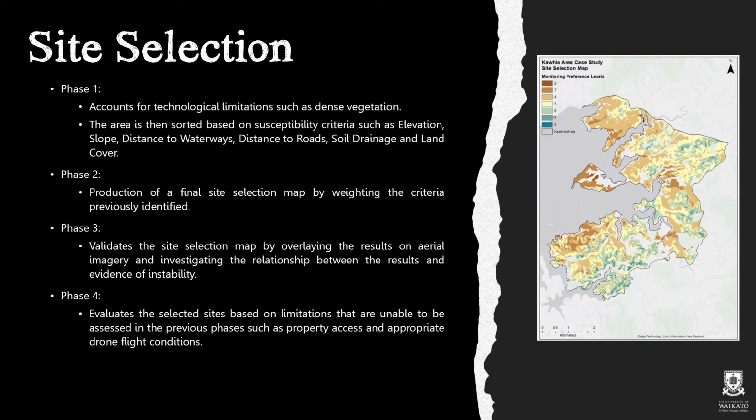Following this, these criteria are weighted in Phase 2 to create a final site selection map, as shown on the right-hand side of the page. Phase 3 validates this map by overlaying the results of this map over aerial imagery and investigating the relationship between the results and evidence of instability such as creep.